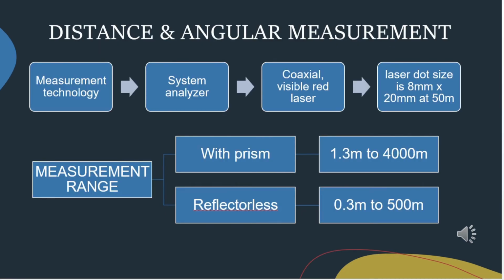In this slide, I will explain about distance and angular measurement. This total station IM52 uses measurement technology. Inside the measurement technology, there is a system analyzer that uses a coaxial visible red laser. The size of the red laser is about 8 mm by 20 mm at a range of about 50 meters. Measurement range wise, with a prism, it is about 1.3 meters to 4,000 meters, while with reflectorless, the range the total station can be used is about 0.3 meters to 500 meters.